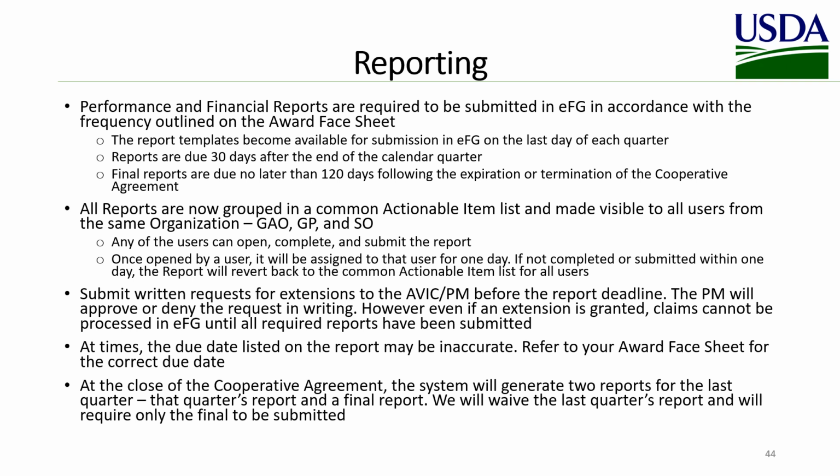If additional time is needed to submit a report, then please submit a written request for extensions to the program manager before the report deadline. The program manager will provide their decision in writing. However, even if an extension is granted, claims cannot be processed in EZ-Fed grants until all required reports have been submitted.